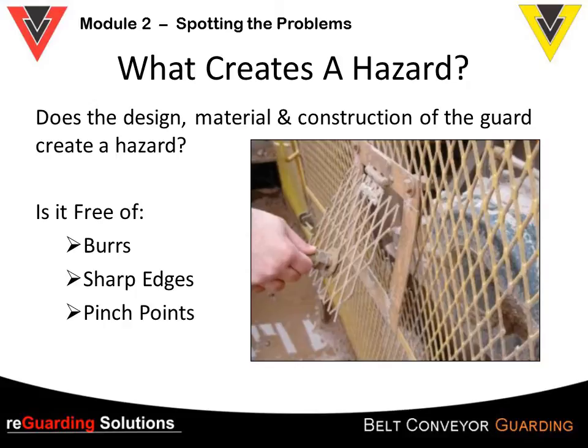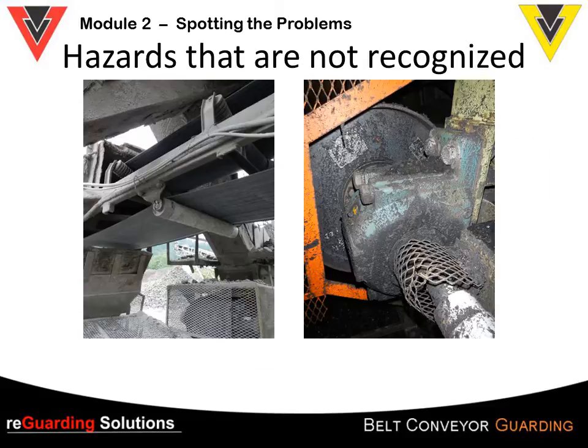Safety is not a trial and error project. It needs to be handled in a responsible way that makes sure all aspects in the protection of the worker are taken care of. You've already learned what to look for to see what's missing, so this should be easy.